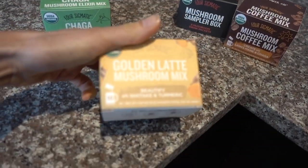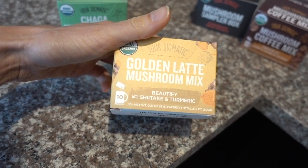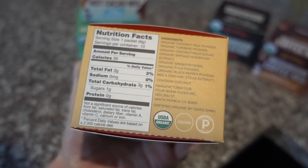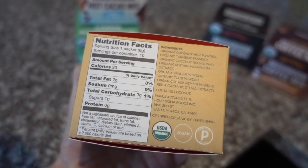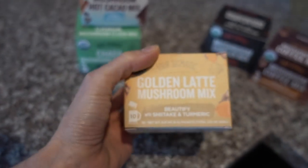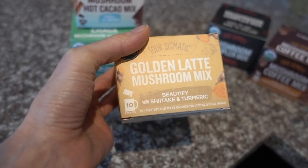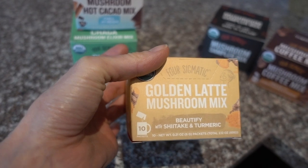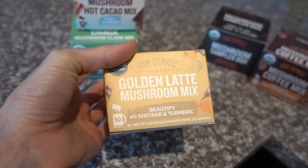And then the Beauty with Shiitake and Turmeric Golden Latte Mushroom Mix. This one I tasted last night is really good. It has stevia, turmeric, coconut milk powder, shiitake, ginger, tulsi, and black pepper. This is really a vibrant color. It's a lot of fun. I just reconstituted it in boiling water and drank it hot, but you could have this cold. It's really fun, pretty, and very, very tasty.